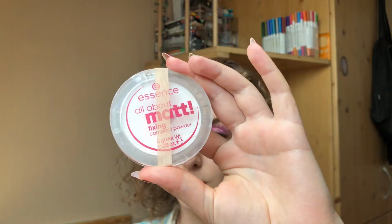right thing to do. And for my powder I have this very old, very beaten up, as you can see, powder from Essence that I'm trying to finish up. I just put that on my T-zone. The rest is okay. And yeah, this is the finished look.